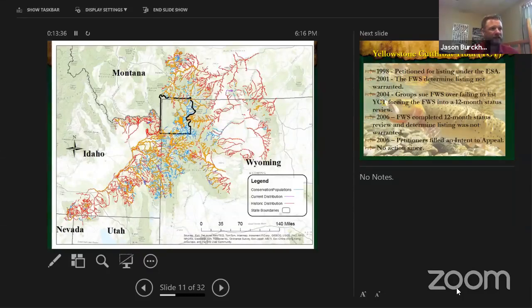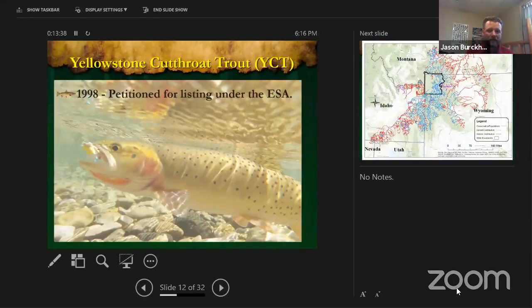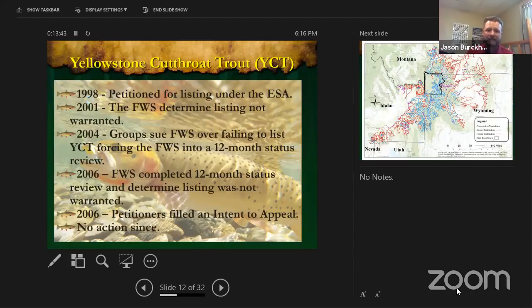And because of the plight of these fish, in the late 90s, in 1998, Yellowstone cutthroat trout were petitioned for listing under the Endangered Species Act. Now, in 2006, the Fish and Wildlife Service determined that listing was not warranted, but the petitioners filed an intent to appeal, which essentially just means that the book hasn't entirely been closed on that listing decision. So while there has been no action since that 2006 appeal, there is always that potential that listing could come back.